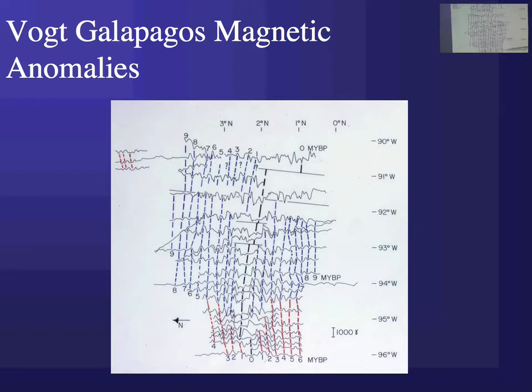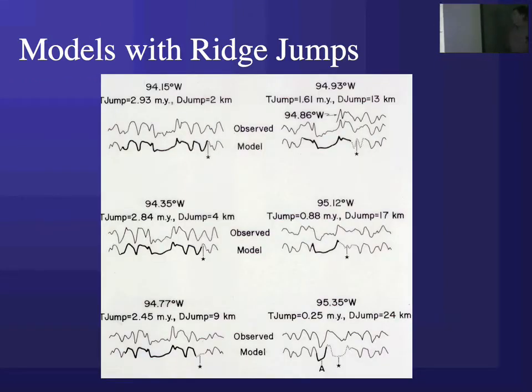So I started working on these anomalies. And this was that previous jump that I showed you. And then looking at these anomalies, it looked to me like more jumps were occurring. So I analyzed these and found these ridge jumps where the new axis is shown in bold and black. The star shows the failed rift axis. And you can see very nice fits to the anomalies.